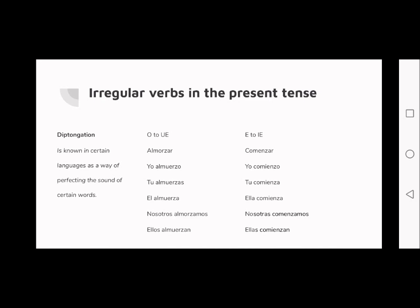So almorzar is to have lunch. Comenzar is to begin. So yo almuerzo. If you notice where the O is, we change it to UE. Yo almuerzo. Tú almuerzas. Él almuerza. Nosotros almorzamos. Ellos almuerzan. For E to IE, for example, comenzar, we put yo comienzo.